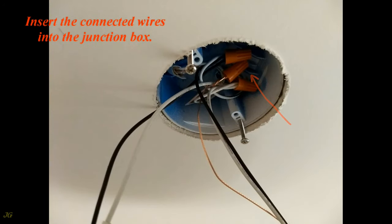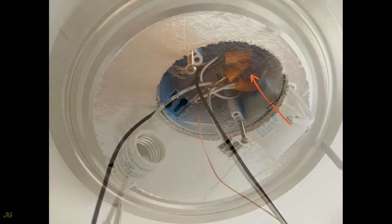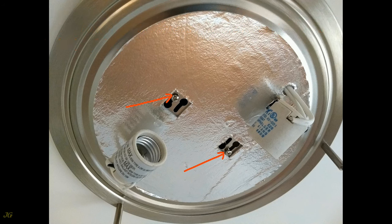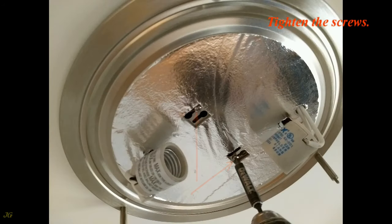Insert the connected wires into the junction box. Lift the light fixture to the pre-installed mounting screws in the junction box. Align the screws with the mounting holes in the main body of the fixture. Rotate the fixture until the screws hold it. Tighten the screws.